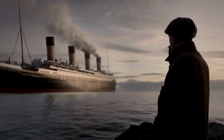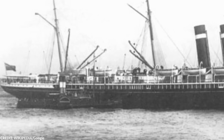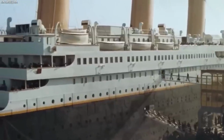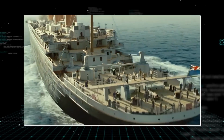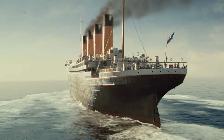Compounding the tragedy was the revelation that the White Star Line prioritized aesthetics over safety, deliberately minimizing the number of lifeboats on board. According to shipbuilders, the Titanic was designed to float longer in the event of an accident, ensuring the rescue of nearly all passengers before disaster struck. Unfortunately, events did not unfold as planned, and the ship sank far more quickly than anticipated. To this day, the inadequate provision of lifeboats continues to spark discussions about the ethical implications of the decisions that led to the unnecessary deaths of thousands of passengers.